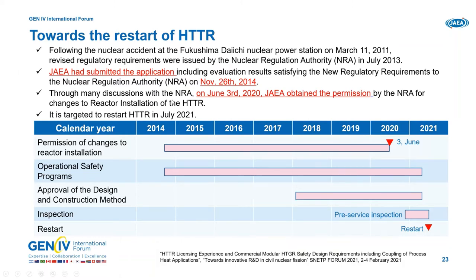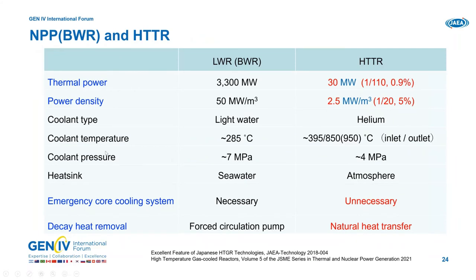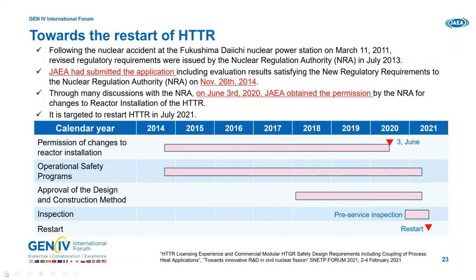This is just a schedule chart, and this is the permission, with a very complicated name, but anyway, this is for the permission. And this is the activities line, to keep safety if the reactor is stopped.